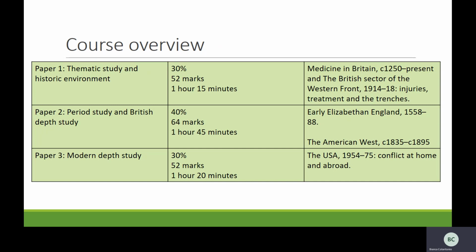Okay, so a bit of an overview of the course that you would study if you chose GCSE History. So we have 3 different exam papers that you sit, and we look at 4 different topics within those. So paper 1 is the thematic study and the historical environment. It is worth 30% of the overall mark, and it is an hour and 15 minutes long. It's split into 2 separate parts. So we have medicine in Britain, and then the British sector of the Western Front, the injuries, treatment and trenches.